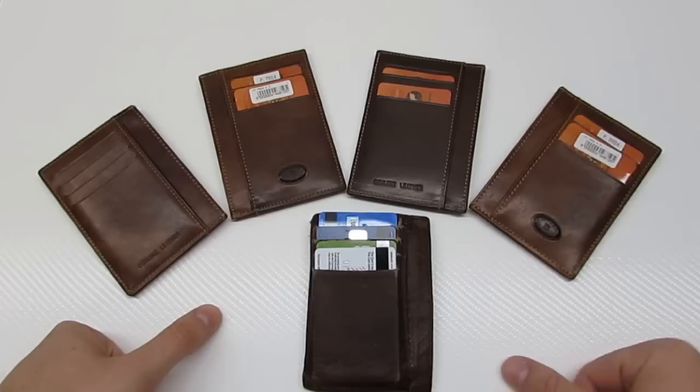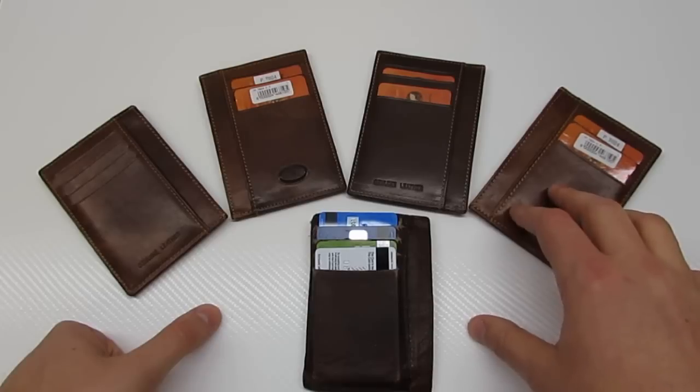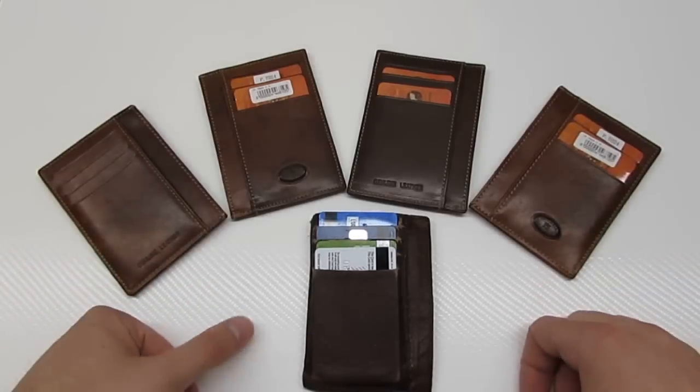If you're in the market for a front pocket slimline wallet, I honestly don't think that you can beat this in terms of the quality, in terms of the price, and absolutely in terms of the design. It doesn't get any better than this for this category of wallets.